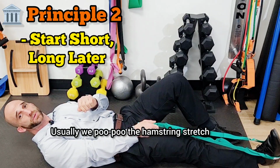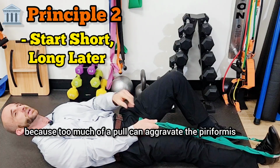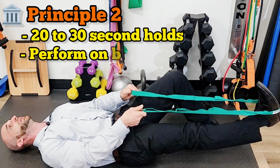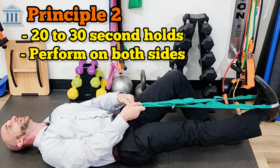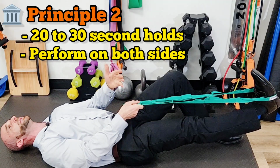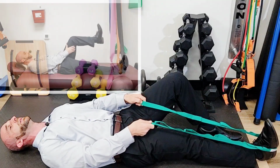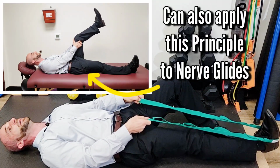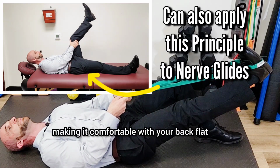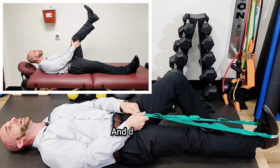Usually we poo-poo the hamstring stretch when it comes to the spine because too much of a pull can aggravate the piriformis. But if I lie back gently and start with a small range of motion and a bent knee on my other side, I can feel a stretch and hold for 20 to 30 seconds. If that's too much, bring it back down. But if you can handle it, we try a little higher, get a deeper stretch, making it comfortable with your back flat, holding for 20 to 30 seconds, and down.